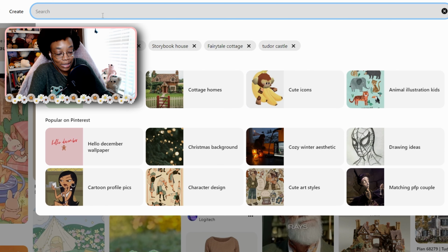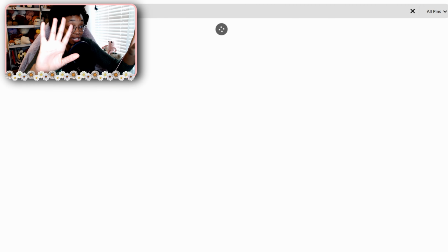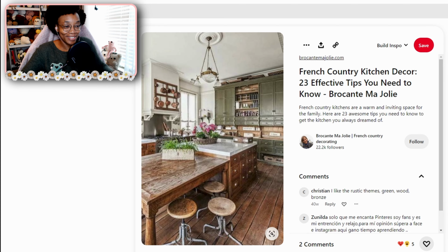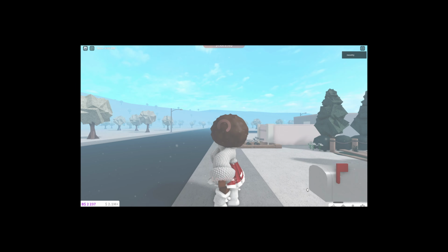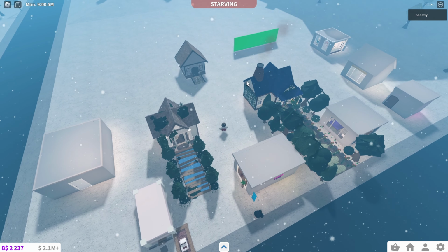Okay, here's Pinterest. Let's type in French kitchen. Bam. First one I see is the one we're gonna go with. Oh, okay, I saw this one. Oh, this is so beautiful. This makes me so happy. I will not complain about this. I'm scared to go on my room builds plot, but that is the exact plot for this build. I haven't built on here in forever, and yeah, it's getting quite full, huh?